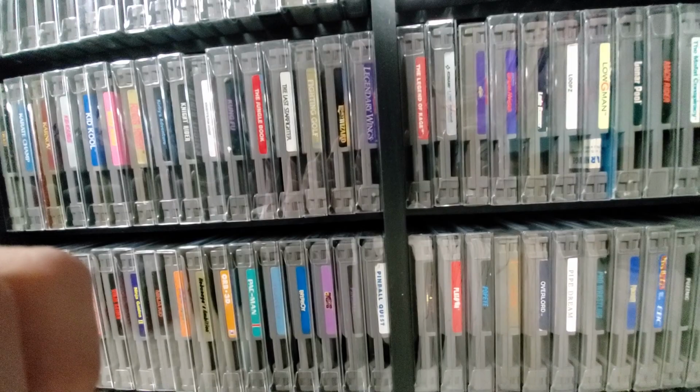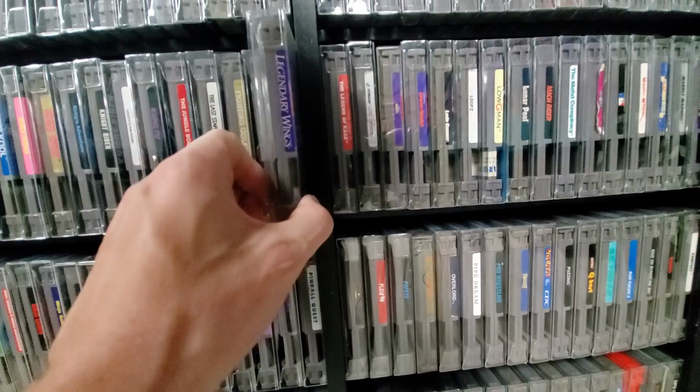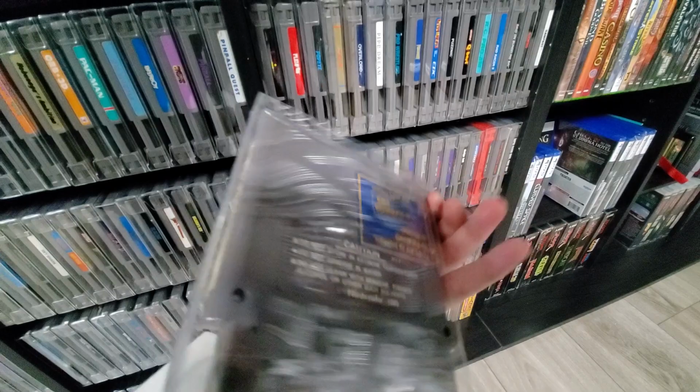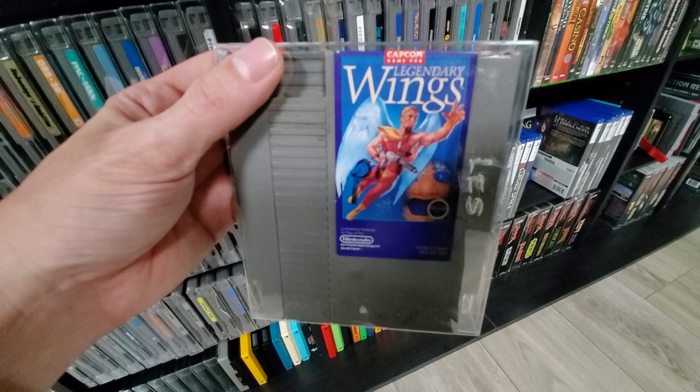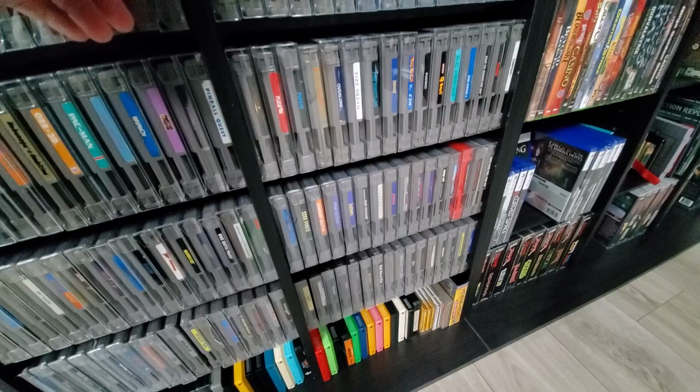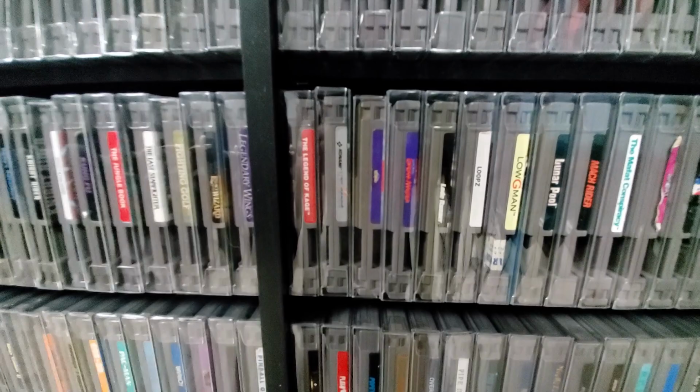Legendary Wings. This is a great game. I had this when I was a kid, and it came from a Blockbuster. It was one of those rentals that they were selling because nobody was renting the game anymore. And I had it, and I played it like crazy. And then, of course, I had to sell it like all other games I had when I was a kid. And so when I bought this, I wanted to get a Blockbuster copy of the game, and that was tricky to track down. It's hard to do stuff like that. I wouldn't recommend it, but it had some sentimental value. It was important to me to do it. I was glad I was finally able to. It took a while.